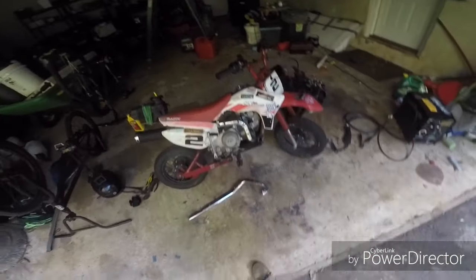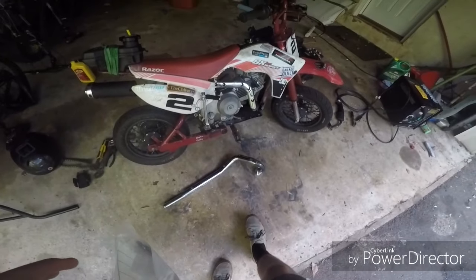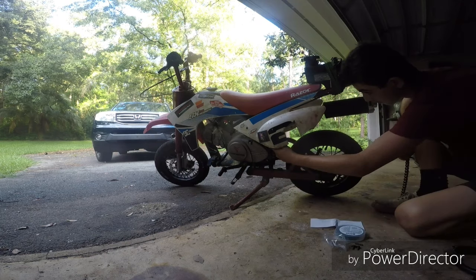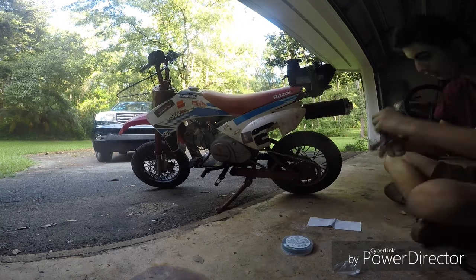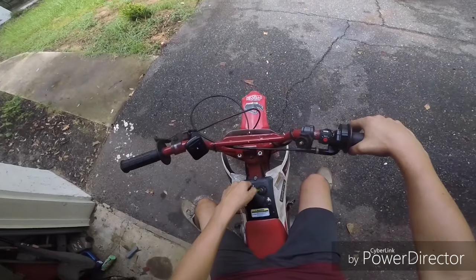All right, I'm back from Ace, and I got my master link and some electrical tape, so I can clean up some of the wires in this thing. And yeah, let's get this chain on. All right, so the chain's back on. I got the master link on, and let's go for a ride now.